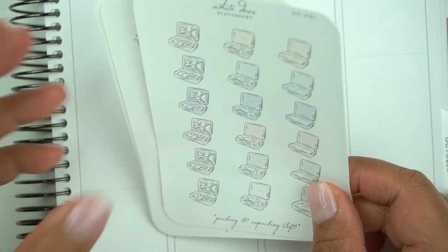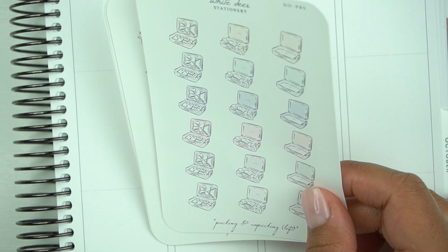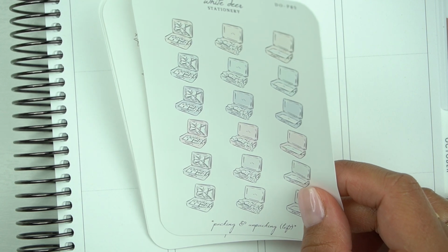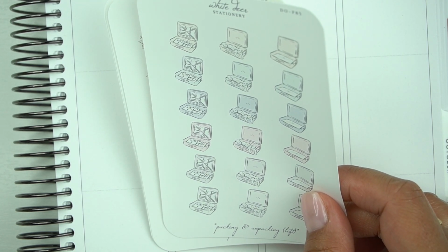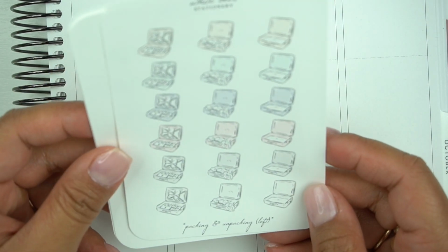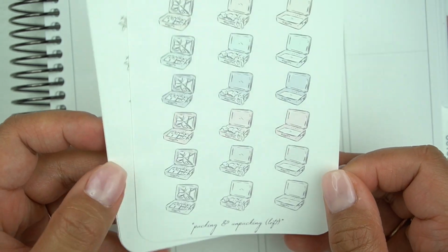And then this is the packing and unpacking, which I'm really, really bad at unpacking. Sometimes I just end up taking the clothes out of the bag as I need stuff, because I know they're in the bag, so I don't have to unpack and put them away. I'm lazy when it comes to laundry and packing and unpacking. I'm really, really bad about it.